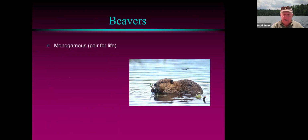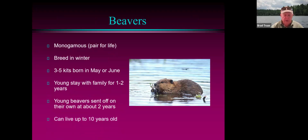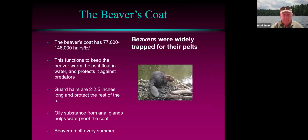The beavers are monogamous, which means they pair for life, and they breed in winter. Their kits are born in May or June, usually 3 to 5 kits per year. And the young will stay with the family for roughly 1 to 2 years. Young beavers usually are sent off on their own at about 2 years. Beavers in the wild can live up to about 10 years old. Beavers have three most salient characteristics: their fur, their tail, and their teeth.